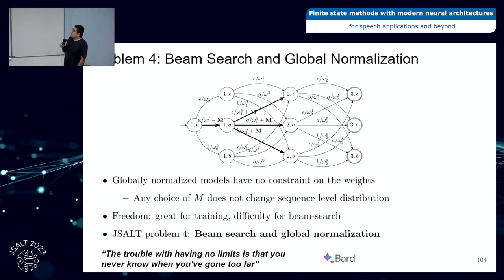Our fourth problem is beam search and global normalization. As I mentioned earlier, globally normalized models have no constraints on the weights, so the weights can take any values, from minus infinity to plus infinity. So here in this figure, I subtracted m from one edge and distributed that m to all the other edges, leaving the immediate next state. For any value of m, this lattice will assign the same distribution on all the paths, so it doesn't change the distribution of the paths. You can imagine this is a very big problem if you do beam search. Just think about doing beam search with a beam size of one, and the best path starts with the epsilon from 0 to 1 with a. You can easily miss it if that one is minus infinity. So our next problem, problem four, was how we can make beam search work for global normalization.